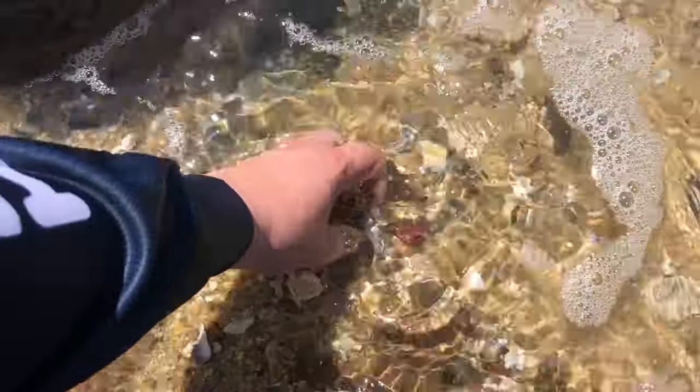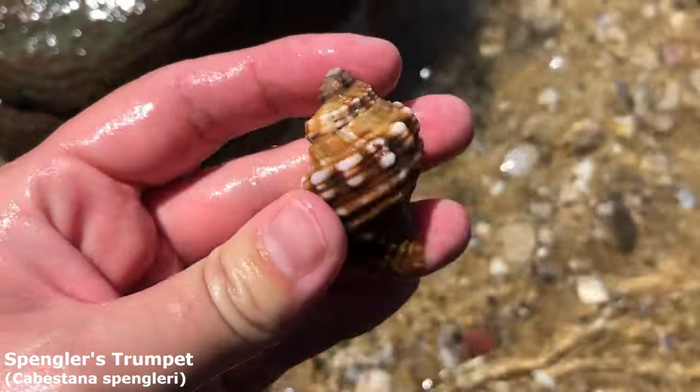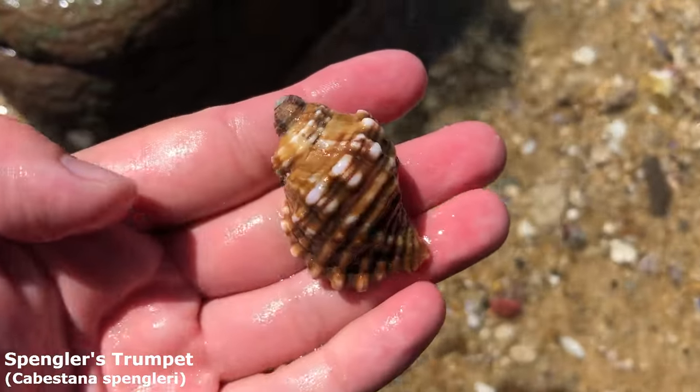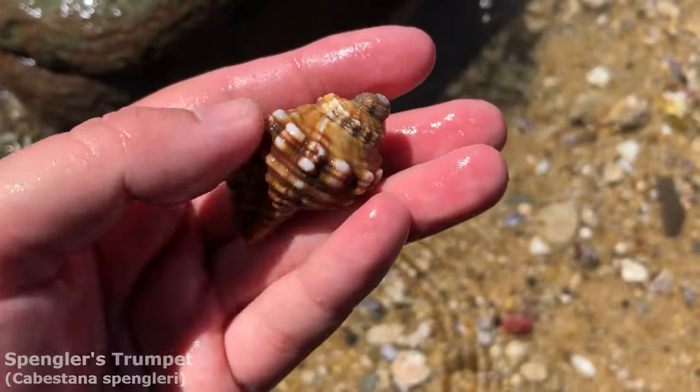This guy, I kind of saw him swooshing around when that wave was coming. Here we go. Actually, he's quite nice. I thought he looked a bit rough underwater. This guy is just a little Spangler's trumpet. He's a very cute one. He's nice and bulbous around there.